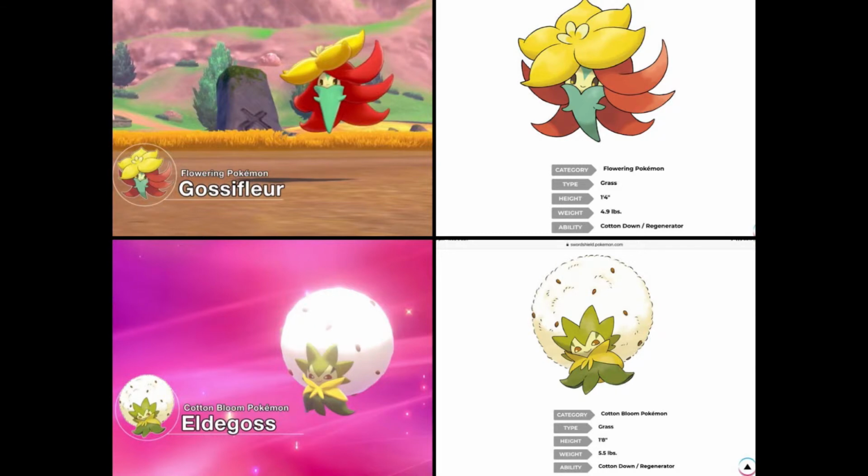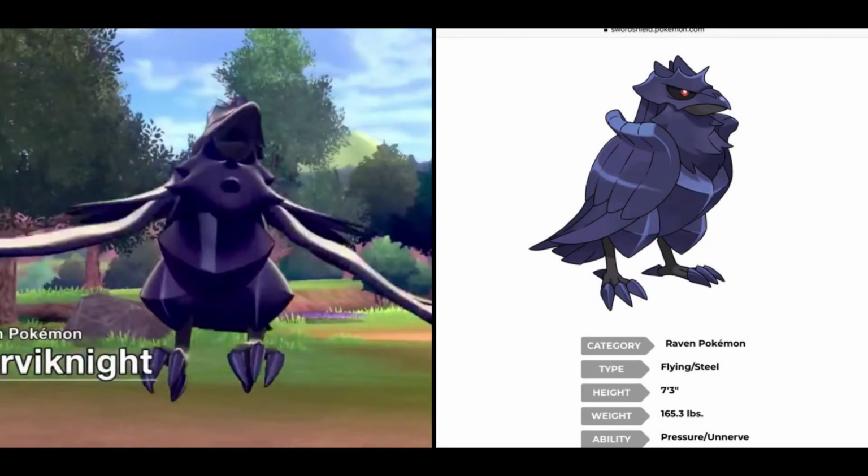Then the next new Pokemon announced was the evolution of Glossifleur, being Eldegoss, who is the Cotton Bloom Pokemon, who is also a pure grass type and can have the same abilities as its previous evolution Glossifleur. And the last new regular Pokemon announced in the Pokemon Direct is Corviknight, the Raven Pokemon. Corviknight is a Flying and Steel type Pokemon who can have the ability of Pressure or Unnerve.